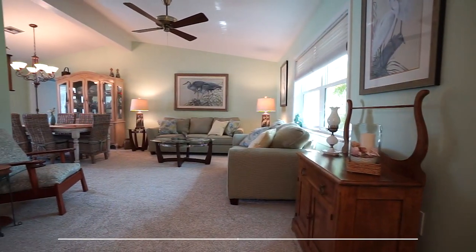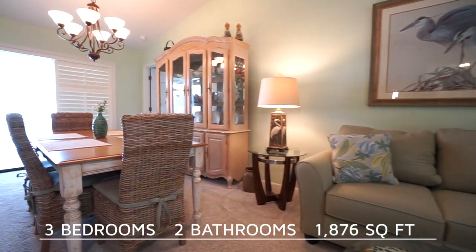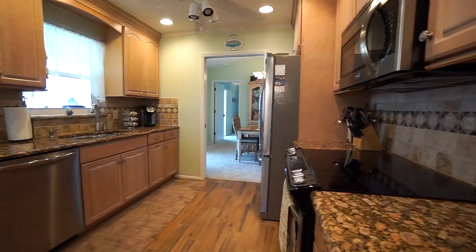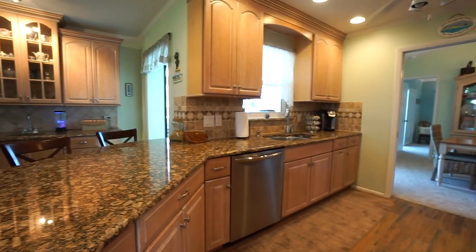One of the first things you'll notice walking in the front door is the fresh paint and new flooring throughout. The family room is a quiet seating area adjacent to the dining room with a view of the pool. In your beautifully updated kitchen, you'll find stainless appliances with a convection oven, solid wood cabinetry, and easy access to the wet bar.